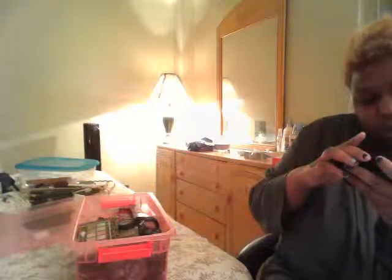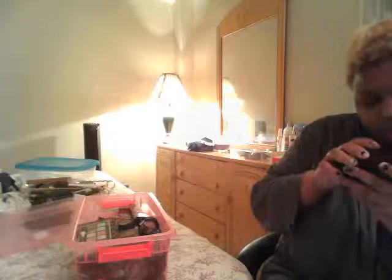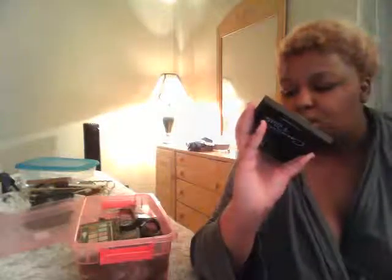Then I have a City Colors palette. It just says 11 eyeshadows and 3 lip glosses. So this is the eyeshadows. Well, 12 eyeshadows: 1, 2, 3, 4, 12 eyeshadows and 3 lip glosses. So this is how this looks. Really good for summer. I made sure I get my summertime on, because when summertime comes, I don't want to be missing out. So I made sure I bought my palette from now.